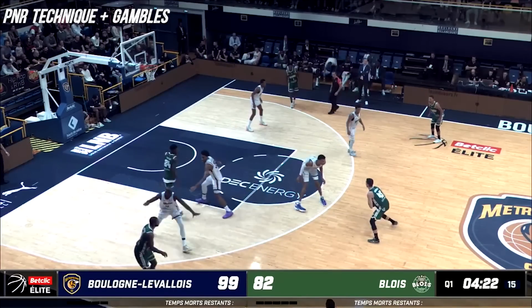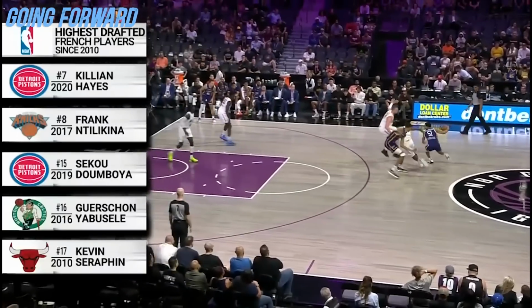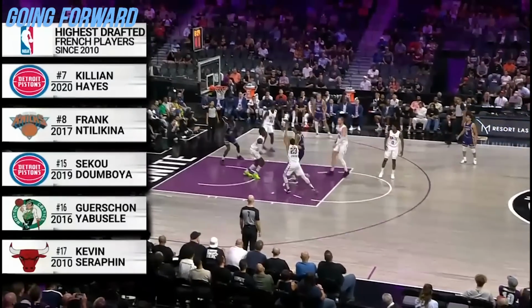Et ils ont franchi la barre des 100 points. Les Mets, à faute.